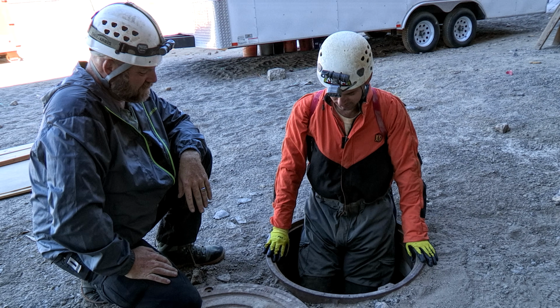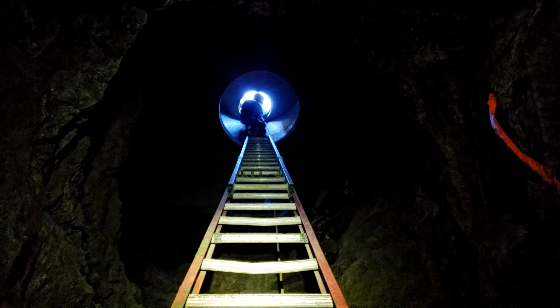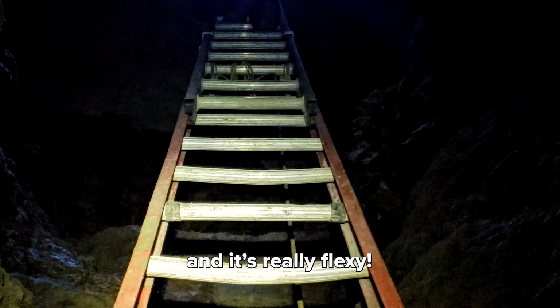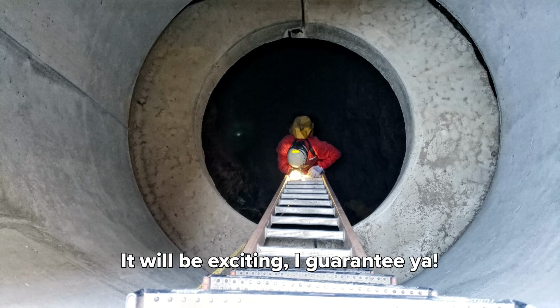Okay, let's start. I think we need a bigger manhole cover next. Yeah. So he's gonna descend, what, 50 feet? That is some extension ladder then. It's fiberglass and it's really flexy. It will be exciting, I guarantee it.